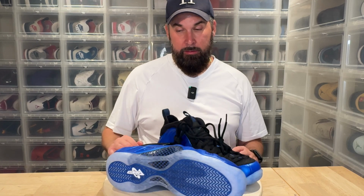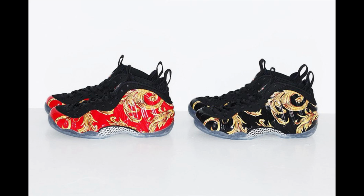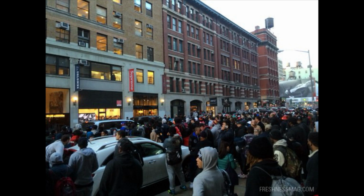The shoes that I am most irritated that I haven't got are Foamposites. The Foamposites have been the most hyped releases. The Galaxy Foams, that release was just crazy. A guy got killed for them. That was the first time that we saw somebody try to change their car for a pair of shoes. And yeah, the Supreme Foamposites release, that had to be canceled by the police.